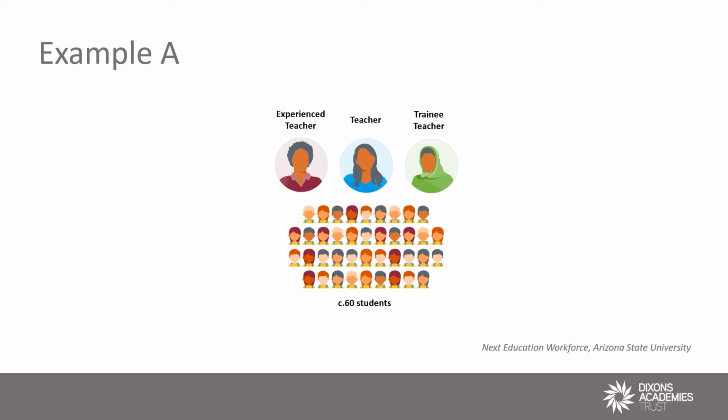So let's assume this is a 2-form entry primary school and these students are in year 5. Let's say our experienced teacher is highly proficient and our second teacher is a second year ECT. Enthusiastic and doing well for their level of experience and particularly adept at classroom management, though still developing with some areas of curriculum knowledge and adapting their teaching to those who find learning hardest.